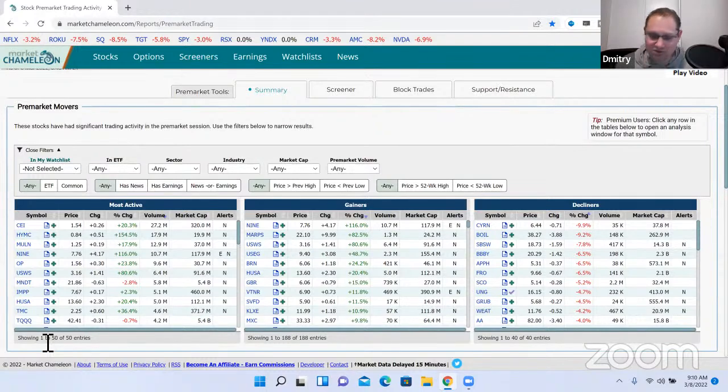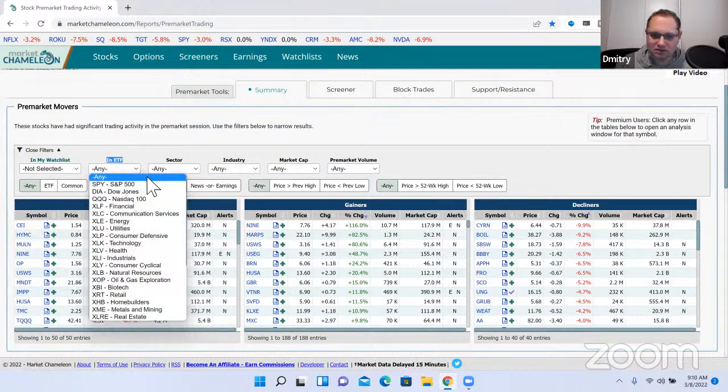So these are actual trades happening in pre-market hours, actual volumes. So keep that in mind. We have a list of our most active stocks, biggest percentage gainers, and biggest percentage decliners. Coming down here, I see 188 made our percentage gainers list, 40 on the percentage decliners list. So looking at that list right now, we look like we're setting up for a more bullish bias at the open. So I'm going to filter this list and take a look at the S&P 500 stocks to see if we see a similar situation there. Using these filters above in ETF, I'm going to drop this down. This allows me to select one of the ETFs.